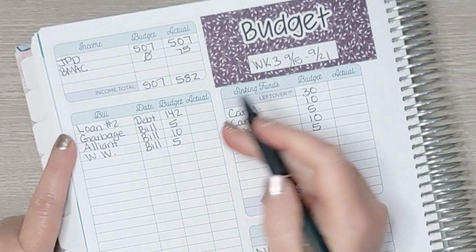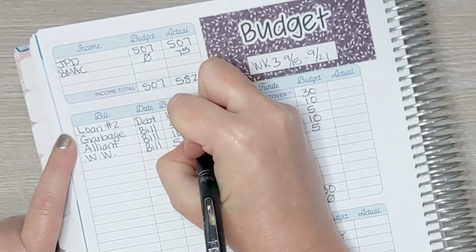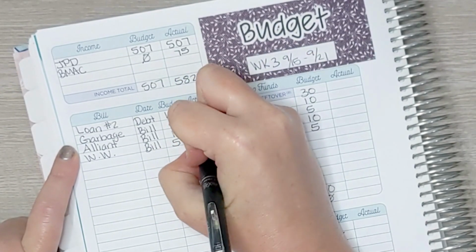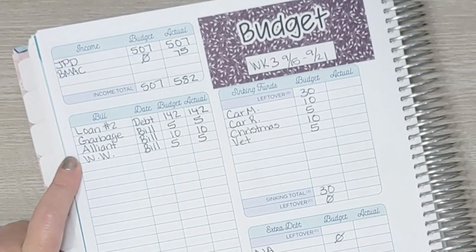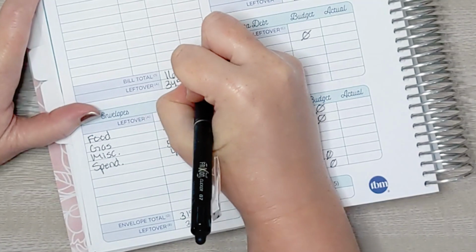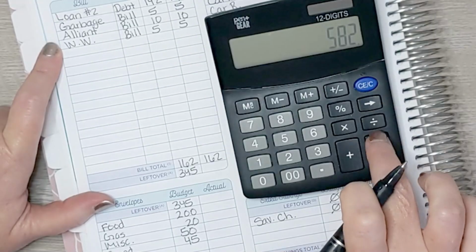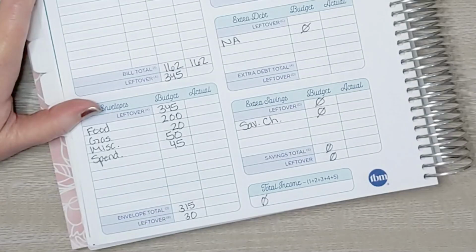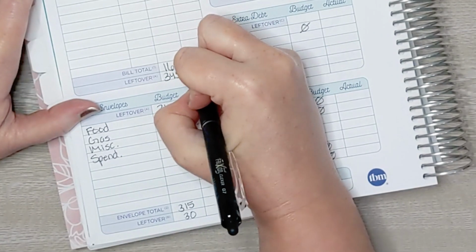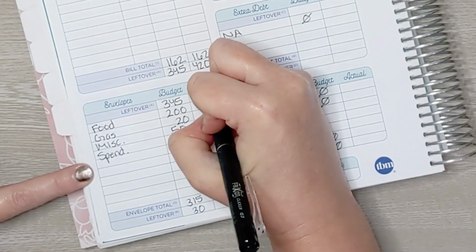Loan number 2 was exactly $142. Garbage was exactly $5. Alliant Energy was exactly $10. And WW was exactly $5. So altogether that was $162. So $582 minus $162 is $420. Okay, I'm going to bring that down to my variable expenses.